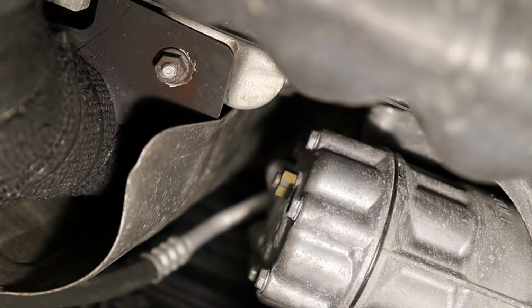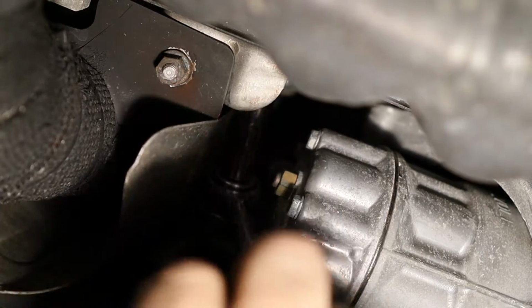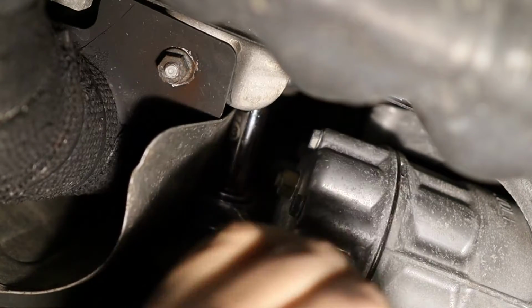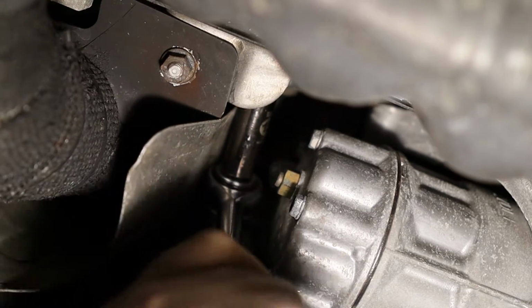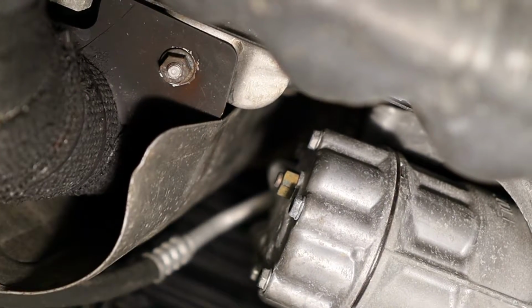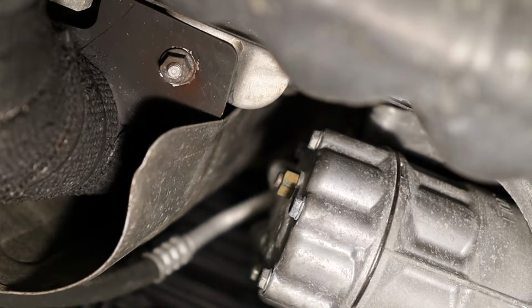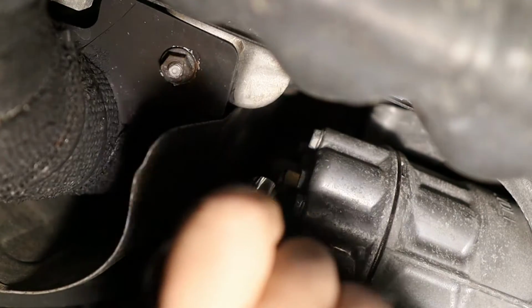All right, guys, let's try a 13 deep. Probably would have helped if I had put it in the right direction. There we go. There we go, nice and snug. That bracket I don't think is going to come moving around again for a long time. At least I hope not. Now we'll do the downpipe bracket.